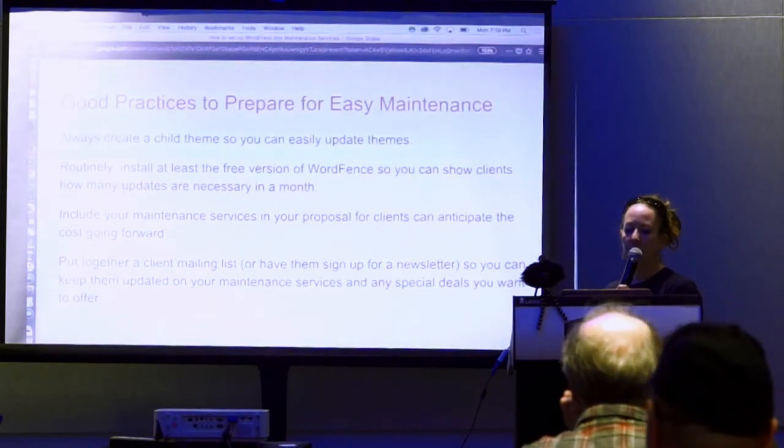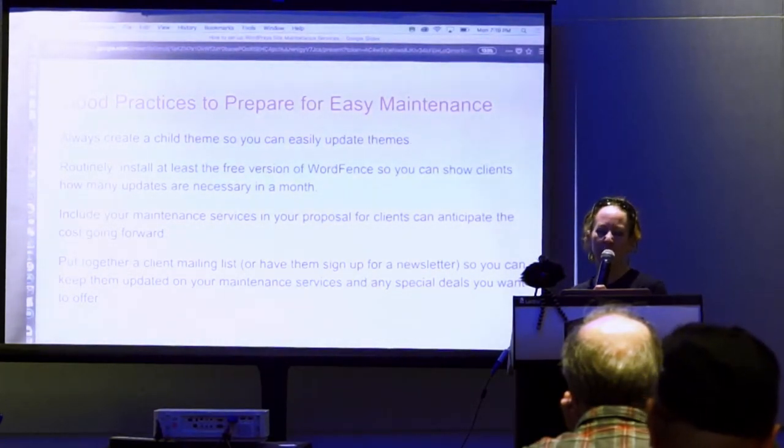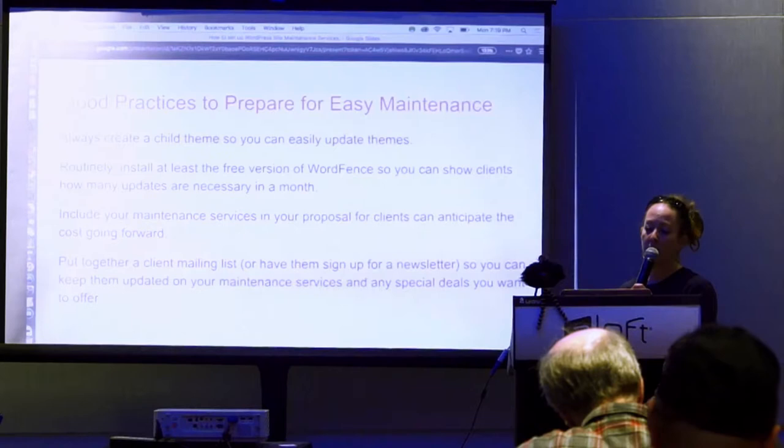You should routinely install at least the free version of Wordfence, just so you can show clients, maybe if they say, oh, how many updates do you really have to do? You can show them the list. Hey, Wordfence emailed me like 5 times about your site this week, so you really do need to do some maintenance.